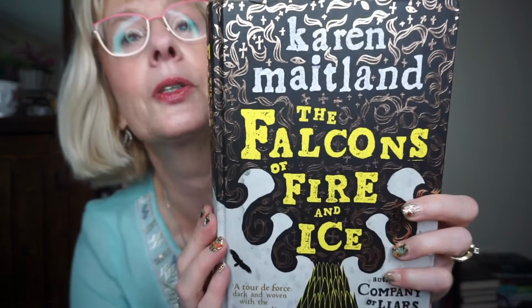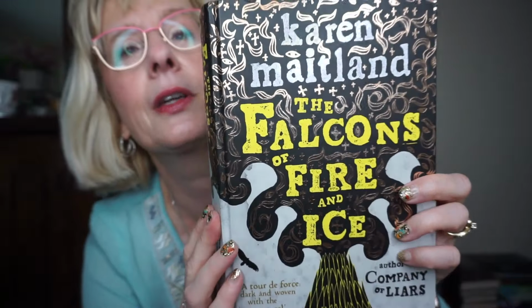And this one is just beautiful. They have this kind of copper foil to it. This is The Falcons of Fire and Ice. So most of these take place in England, but I believe, oh, this is from Stoke-on-Trent Libraries. So that's kind of cool. I think this one takes place in Iceland and Portugal back in the 1500s.